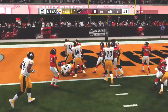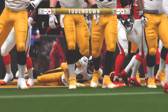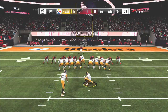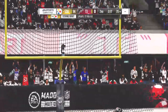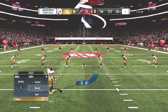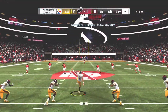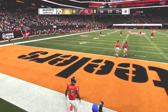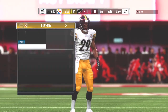Down, Michel, and he's in. Touchdown, Pittsburgh. Sony Michel, a 5-yard touchdown run. And the Steelers are going to add on to their lead. And it's good to make it 14-0. Rosas now to kick this one away. And they will not get a chance to return this one as it's through the end zone for a touchback.